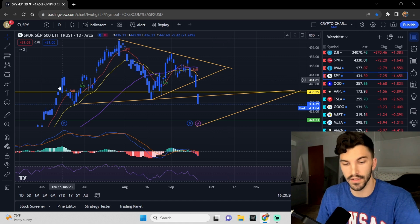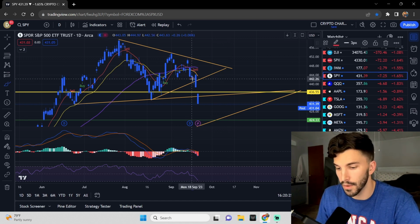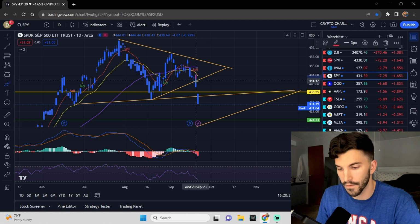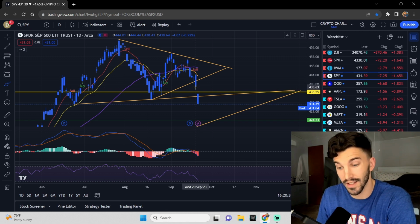Okay, so what we said a couple days ago was we weren't really worried about this wick right here because it bought right back up. What we wanted to see was a firm closing bar outside of our triangle to the downside that would then tell us some direction, and that's exactly what we got.